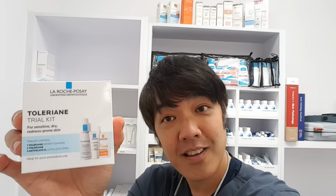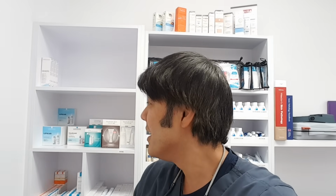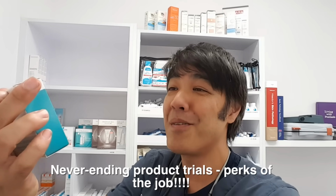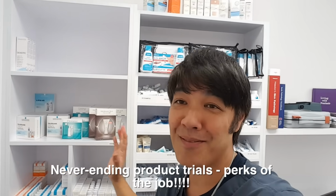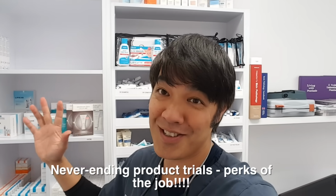This one's from La Roche-Posay, so we know what the product feels like on our skin, and that's mainly a subjective viewpoint rather than an objective viewpoint. So we've got everything from Toleraine all the way to discovery kits from Avene, the whole lot. And generally speaking, we can't use the entire lot because we just get given too many. So that's the perks of being a dermatologist. So let's get into this video.